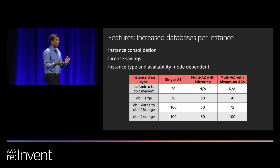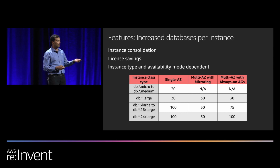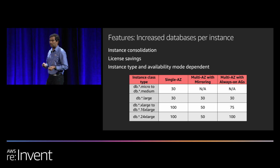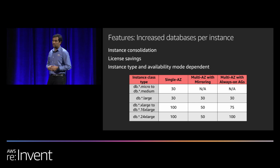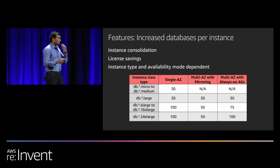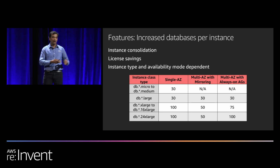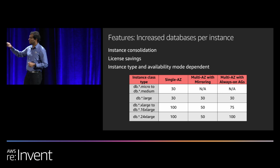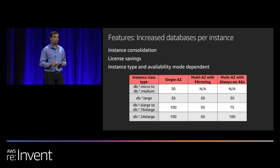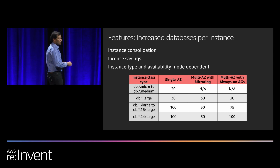So if you are already using databases on RDS, do look at how your database distribution is and see if you can consolidate them and save some licensing cost by leveraging these higher limits. Now, do keep in mind that the number of databases you have is dependent on the instance size and the availability mode. As you can see, the bigger the instance size you go to, the more databases you can have, and the moment you enable multi-AZ, the limits do drop.